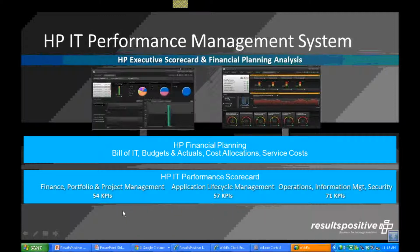In addition to that, we have a budget module, so you can build your budget, and then as you start to execute your budget, you can see how you're doing plan versus actual and variance. In addition to that, you have the bill of IT, and this allows you to see the service costing as well.